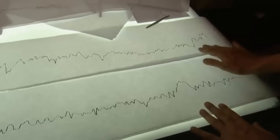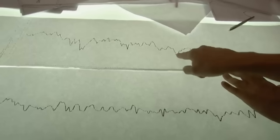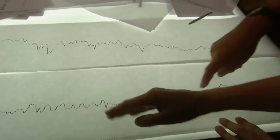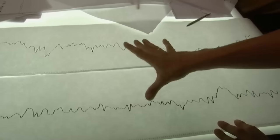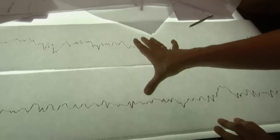But when you look at the pattern, you can see all these periodic dips in the growth in this tree. Even though these samples had over 100 tree rings, they haven't yet been able to find a match with the database, which is why they need more samples.